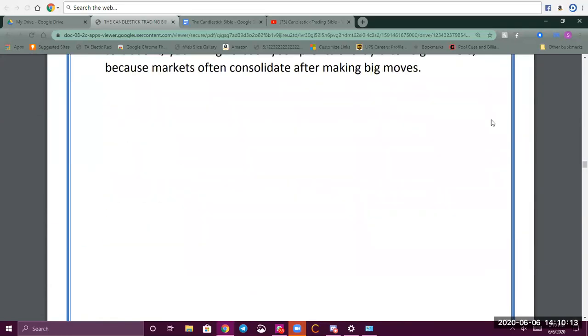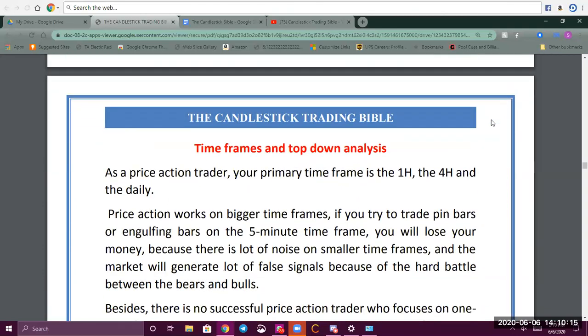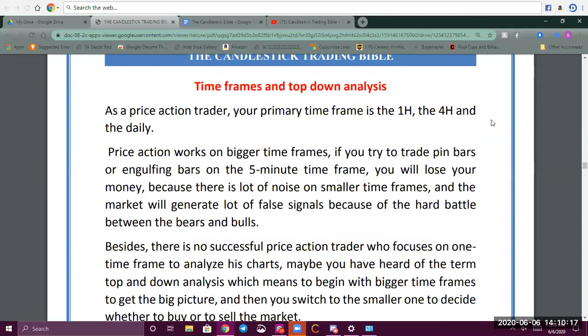Time frames and top-down analysis. As a price action trader, your primary time frame is the 1 hour, 4 hour, and daily. Don't tell me what my time frames are. I can do whatever the fuck I want. Any trader can do whatever the fuck they want.